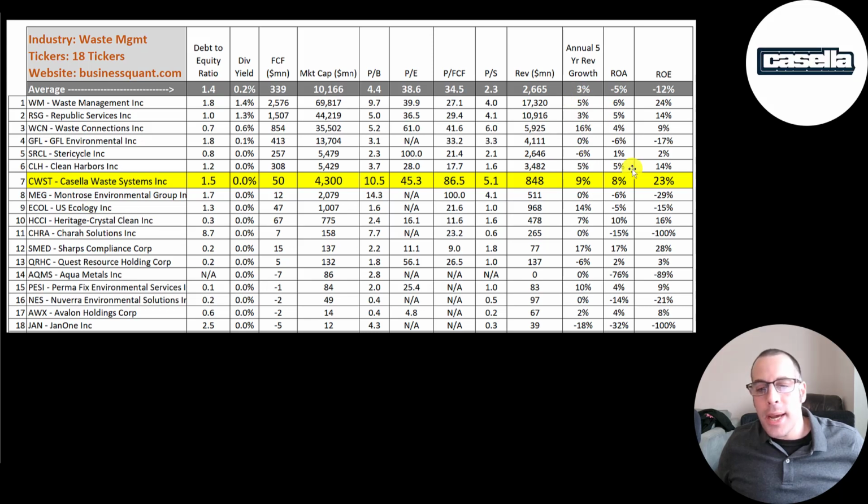They have a good return on assets, much better than average. Average is negative. And their ROE is bigger than most companies on this list. Waste Management is slightly better, and so is Sharps Compliance. They're also better in ROE. ROE is net income over equity. ROA is net income over assets.